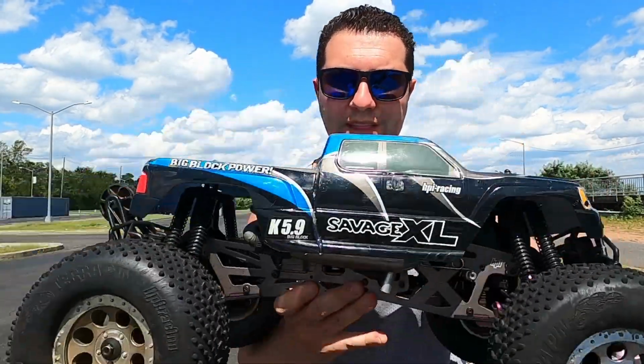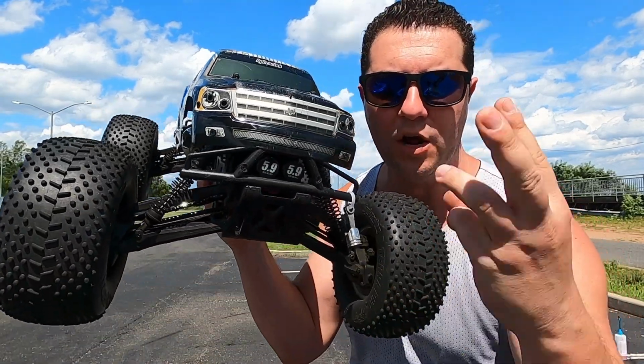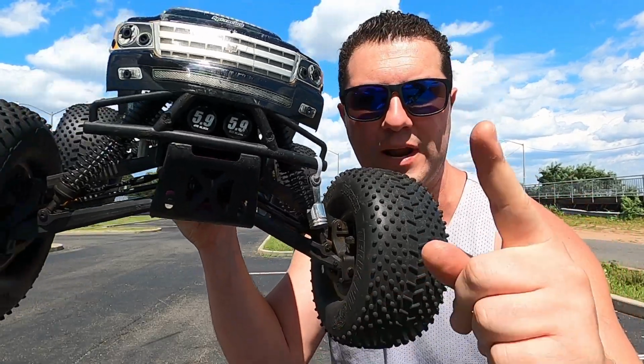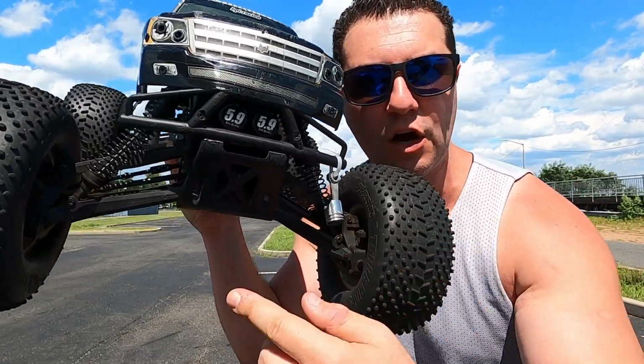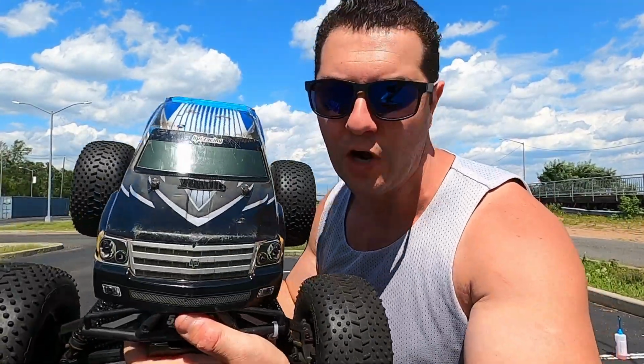I'm out here with the Savage XL. You are all familiar with this. This is the one with the 3-speed baby, and especially the one with the piston for the extra protection in the front in case any armors try to show up, because they've done it to me before.